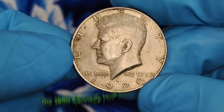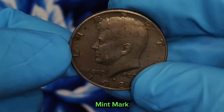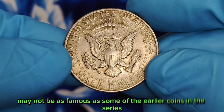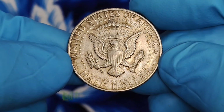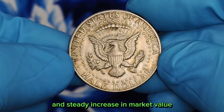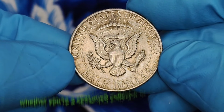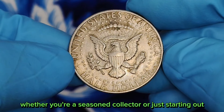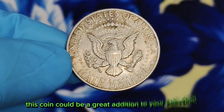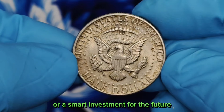The 1980 Kennedy half dollar with the D mint mark may not be as famous as some of the earlier coins in the series, but its rarity, fine condition, and steady increase in market value make it a coin worth paying attention to. Whether you're a seasoned collector or just starting out, this coin could be a great addition to your collection or a smart investment for the future.